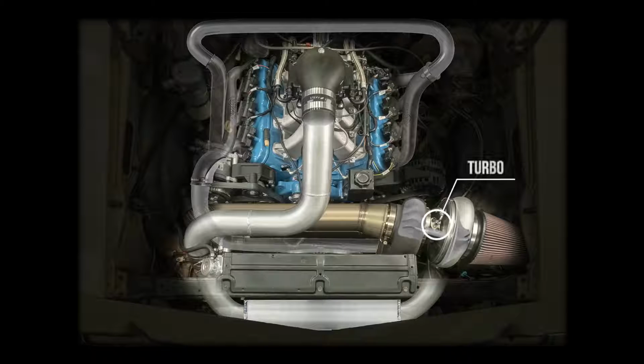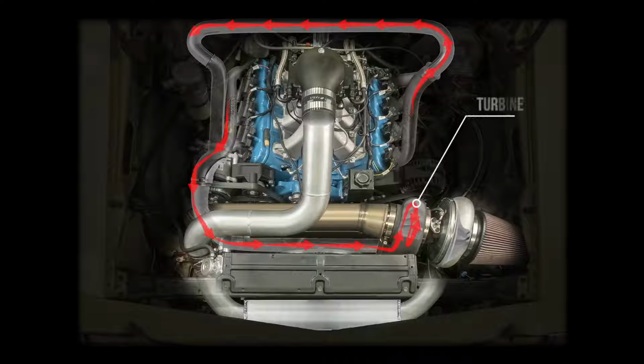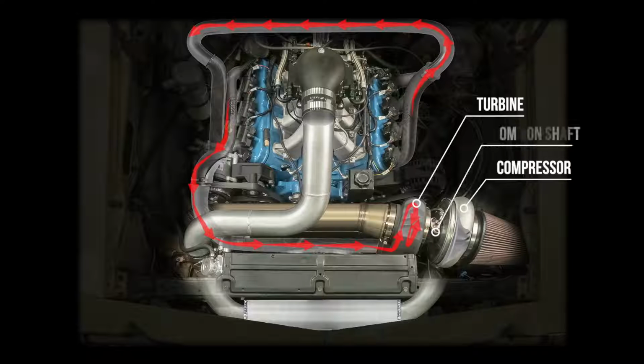You attach a turbo to the exhaust manifold or header on your engine, and then you use the exhaust gases that would normally just go out the tailpipe to spin a turbine at insanely high speeds, sometimes nearly 150,000 RPMs. But the turbine itself only makes up one side of the turbo. The turbine is directly connected to the compressor side by a common shaft.